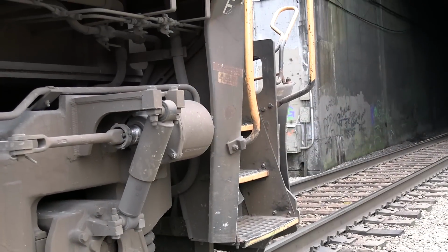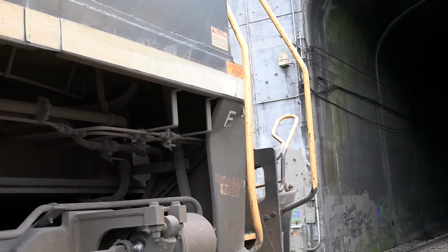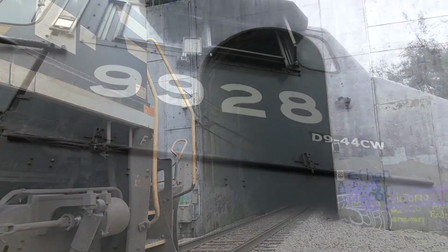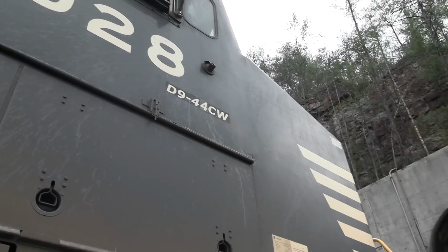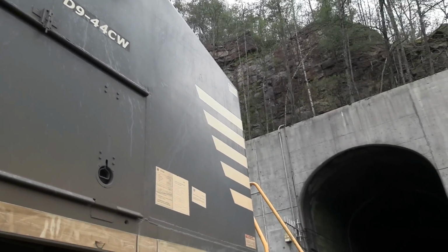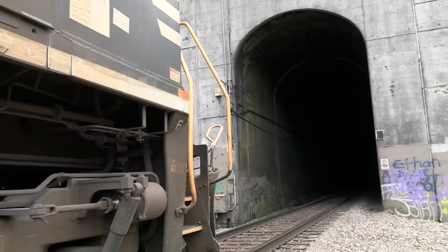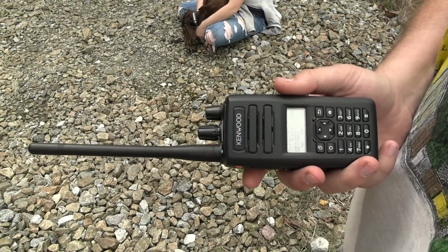The train came to a stop right in front of Tunnel 24, and as you can see, very little damage was done to the lead locomotive, Dash 9 number 9928. While waiting by the locomotives, we heard the engineer communicate with the train master, who was on his way to make an incident report. "Give us about 20 minutes, we'll be down there, we'll get y'all on the move, over."